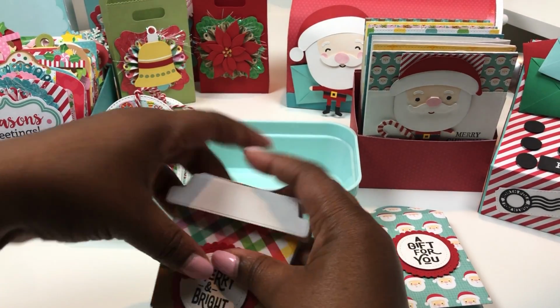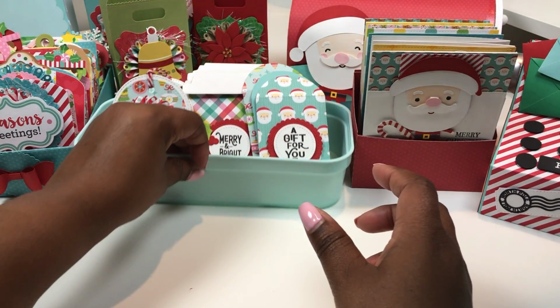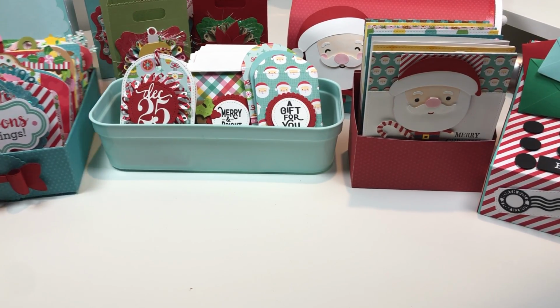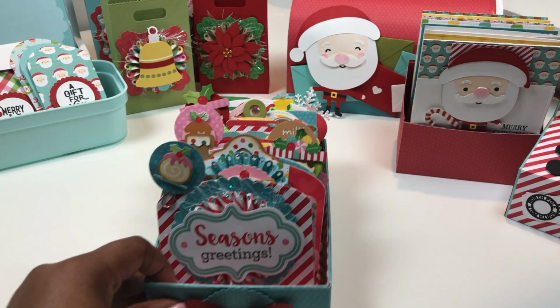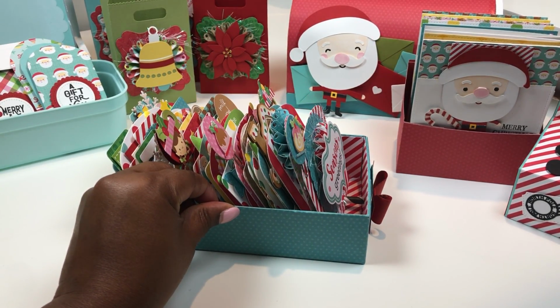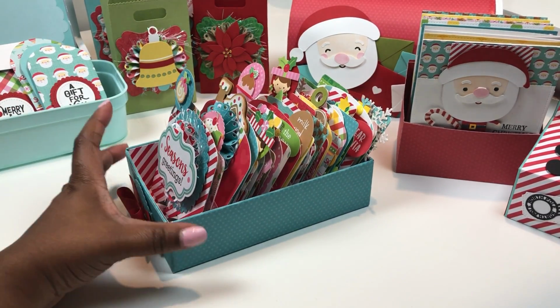Then for week 4, we were next to create either a December daily, a mini album, Memorydex cards, or gift packaging. So I challenged myself for week 4 to create a December daily, but do it as a Memorydex style. So here is the Memorydex cards and holder that I created for week 4. This is all 25 Memorydex cards that I individually created for my December daily. And the holder is also handmade.